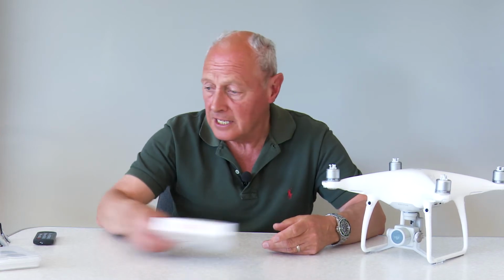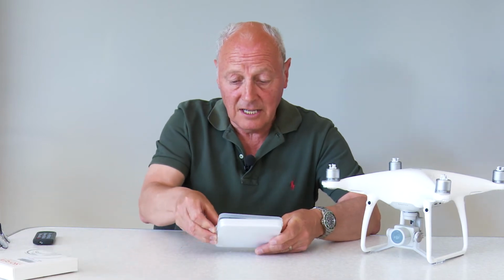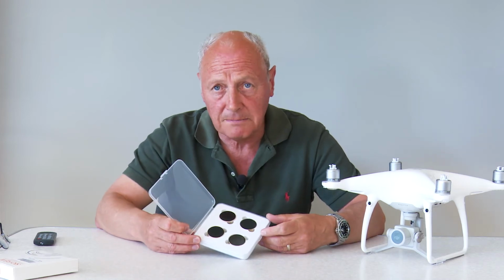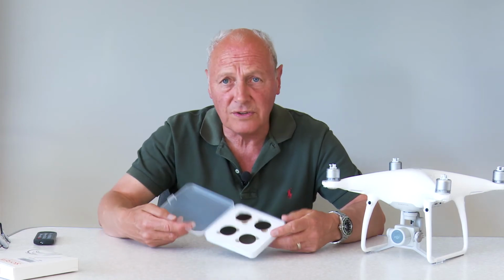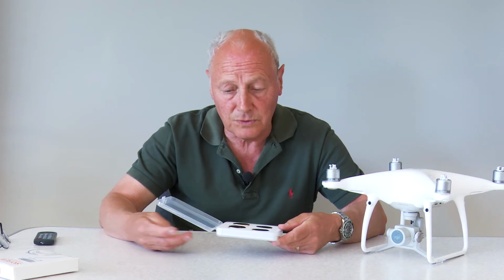And then I discovered Skyrate, which is another Chinese company, and they're allegedly all made from aircraft grade aluminium. I use these and they are absolutely brilliant. I can't tell you any different from the Polar Pro ones, except they're cheaper. They seem to be exactly the same standard of build. They screw on. Everything is exactly the same, except the price is somewhat less.